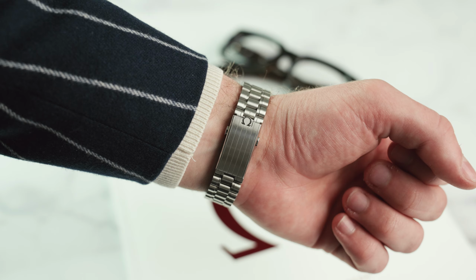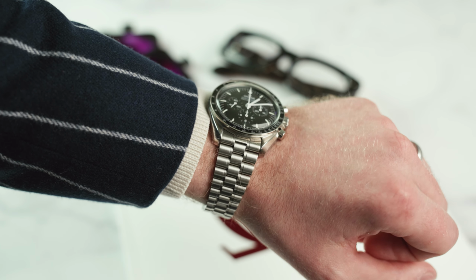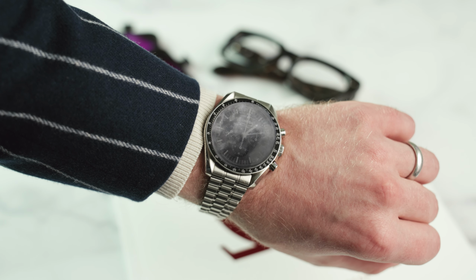Now, being a bit of a history buff like me, I'm grateful that Omega, despite having millions of versions of the Speedmaster, still produces a base model in steel that is nearly identical to the ones worn by the heroes on Apollo 11. Owning this watch is kind of like having a small piece of that history on your wrist.